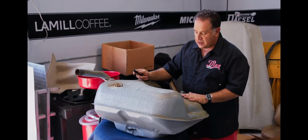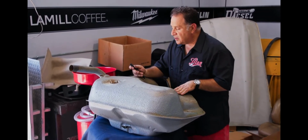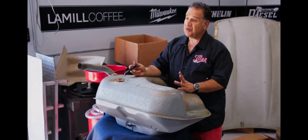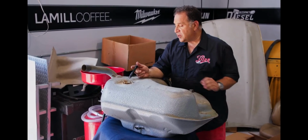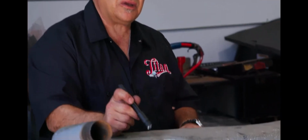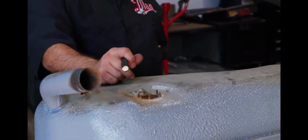This is a fuel tank to the 911, and apparently the car's been sitting for quite some time, so it's built some condensation in the tank and caused it to do some rust scaling. So I don't want any of that sediment going up into the engine, into the fuel injection system, and causing problems. Now's the time, since the tank is already out of the car, to send it out, and they treat it with a certain chemical that etches the metal in there, and then they coat it with another chemical, and it prevents it from rusting again.